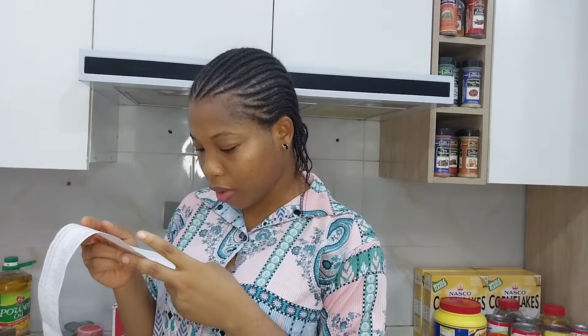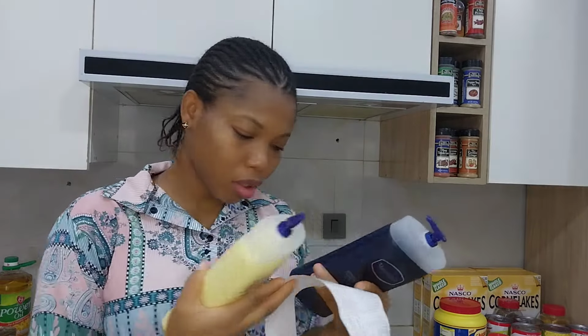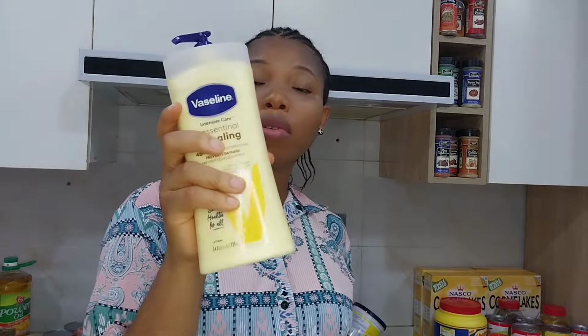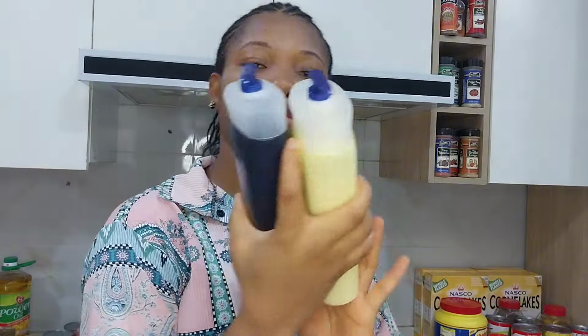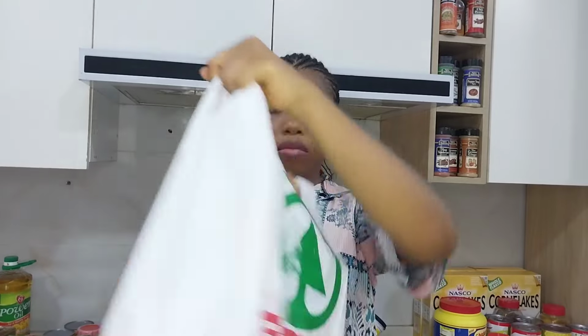So the next thing I got was Vaseline. So how much is it? Okay. So I got the two for one for 4,200. That means it's 8,400 for the two. So for these two, I got it for 8,400. For the things I got at Spar and supermarket.